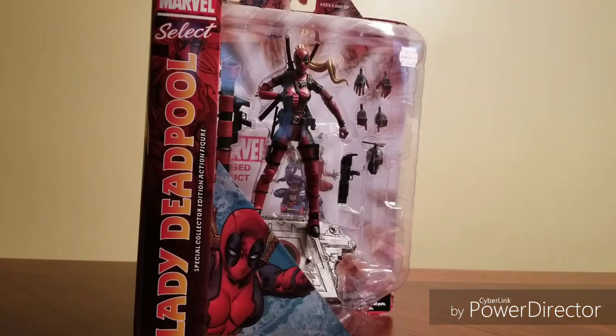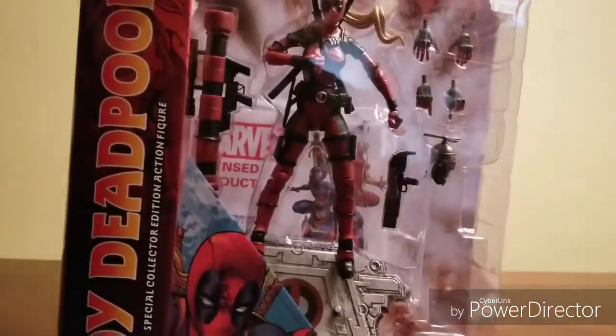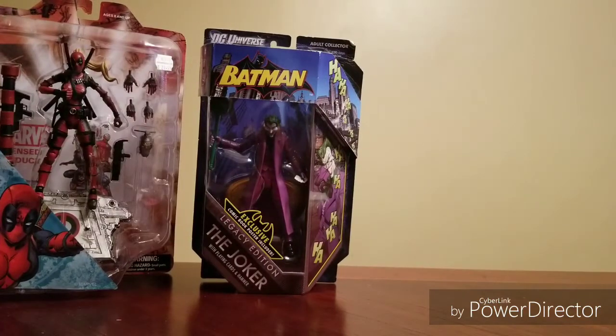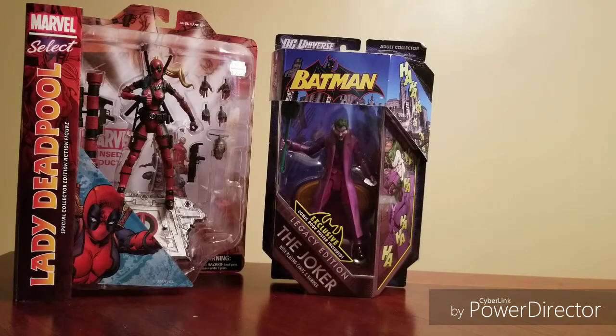So I picked up Lady Deadpool. If you've seen some of my earlier videos, I went to Kokomo Toys and I seen this and I passed on it, but I told her I was going to pick it up for her eventually. So I picked it up when I seen it there. And I know about the joints breaking on her, so she still looks good.